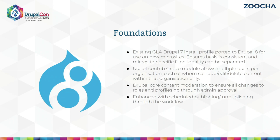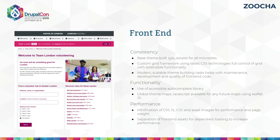It began with taking the existing Drupal 7 profiles and estate features and porting those to Drupal 8 for the new microsite to ensure that we had consistency across the London.gov estate. We also wanted to make sure that the solution was as maintainable as possible. So we really focused on using core and contributed modules to deliver a lot of the functionality around content moderation, publishing workflows, and user interactions.